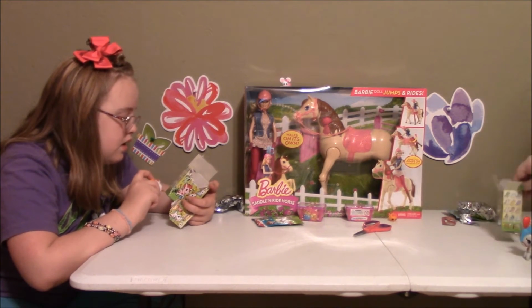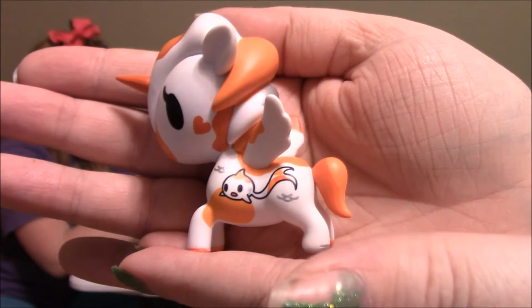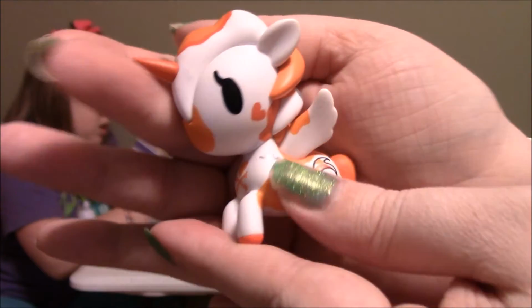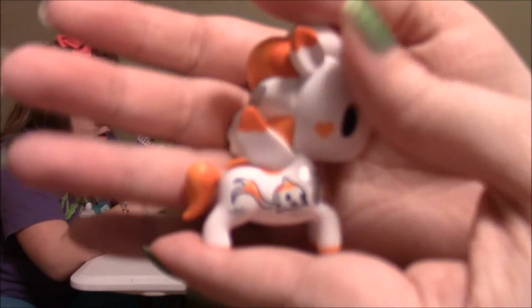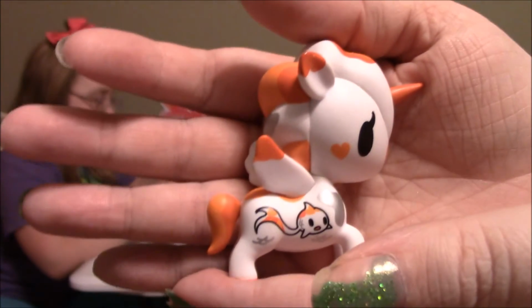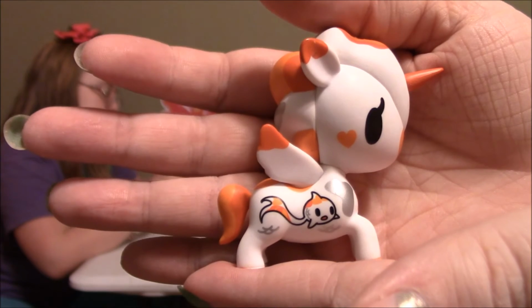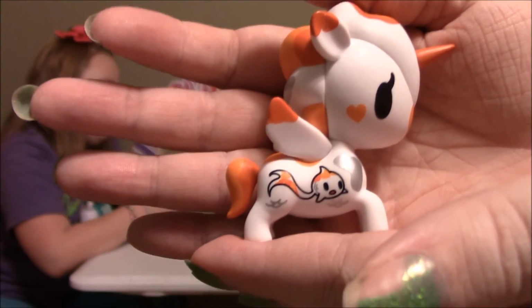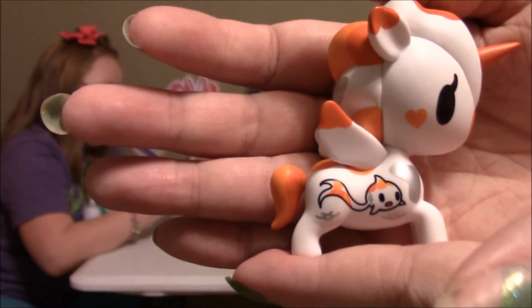Let me see. Let's show Hickory again, even though they have seen. There we go, with the little koi fish. I learned a little bit about the koi fish. First of all, I already knew that koi also means love. And I know that I've seen at least one other one that had the word love on it. I don't know if any other ones do.